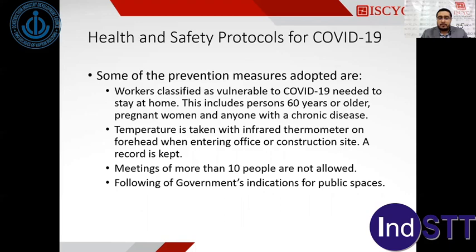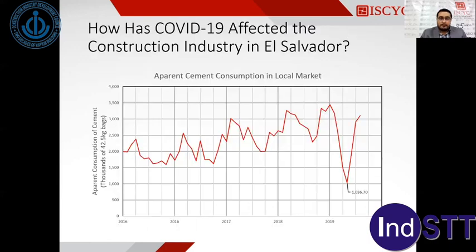Temperature is taken with infrared thermometers on the forehead when entering the office or construction site, and a record is kept. Lately, since technology has been advancing here, I have also seen that they are using infrared cameras to instantly see what your temperature range is. Meetings of more than 10 people are not allowed, and we are required to follow the government's indications for public spaces. How has COVID-19 affected the construction industry in El Salvador?